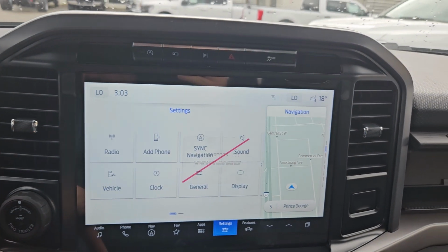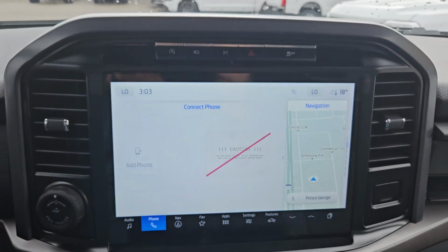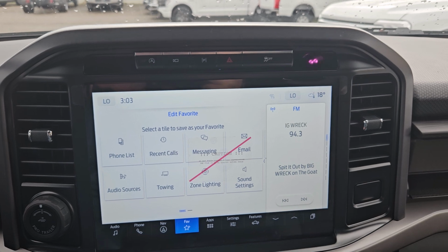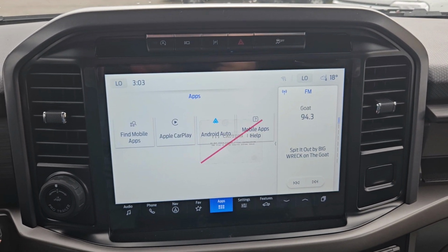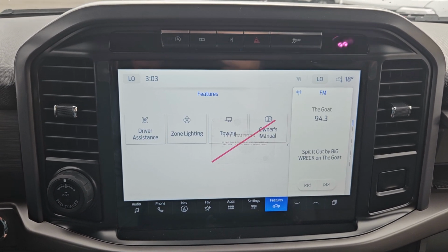And looking at our screen here, we do have our audio, which has Sirius XM capabilities, Apple CarPlay, and Android Auto. We can connect phones. You have your navigation, fave apps, messaging, email, so on and so forth. Your apps in general, or any apps you've downloaded, settings, and your featured apps.